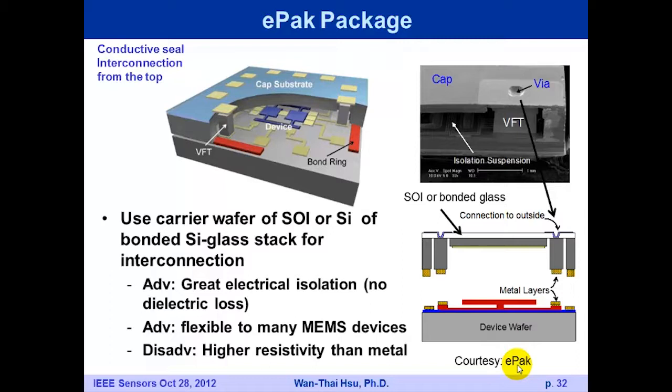And this is another example of conductive seal and interconnection from the top. This example is interesting. Instead of using a metal ferrosilicon via, it has a big wafer and a two-step etch, one to form this large silicon pillar for conduction. And this is the cavity depth, formed by two separate etches. You probably etch this first and etch the deep one later. And this silicon pillar is for connection.